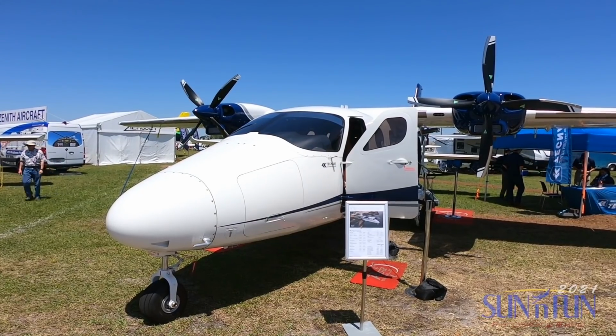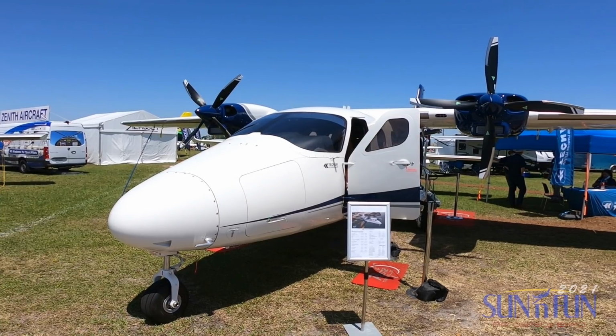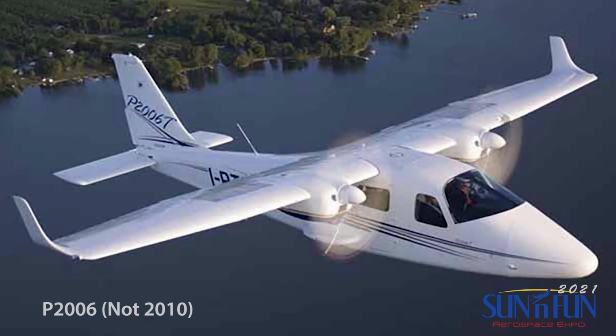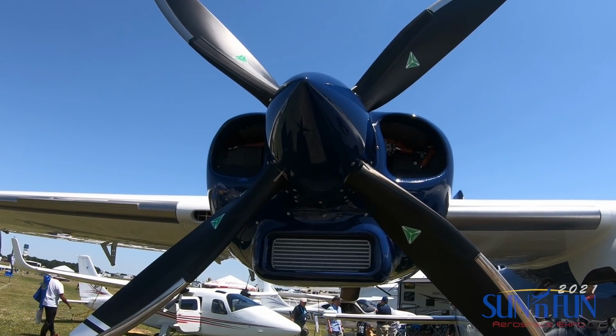Now, you'll know Tecnam. It's an Italian company, well known for its line of light sport singles like the P2008 here, and they're no stranger to twins either. This is the P2010, a pair of Rotax powering that aircraft. What's new and different about the P2012 Traveler is the engines.